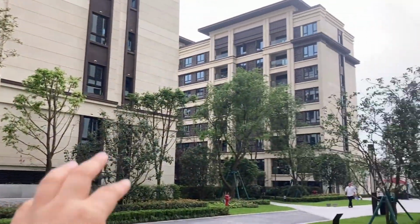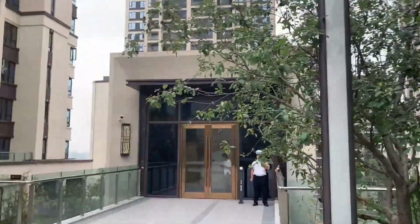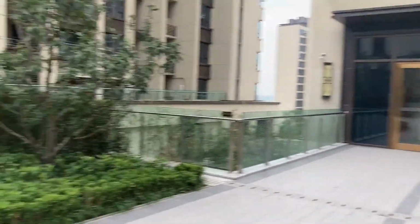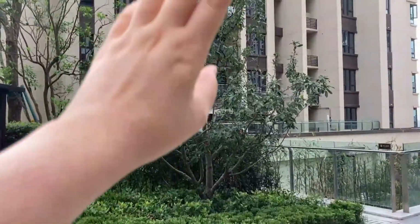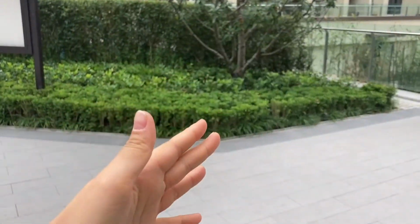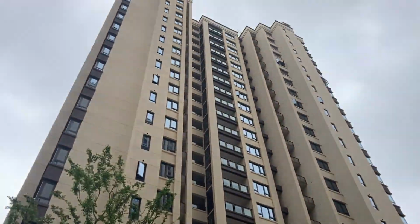There is an elevator that goes down, and that way there is a subway entrance. See? Oh, it's very high. Normally this kind of high building is about 20-25 floors to 30 floors.